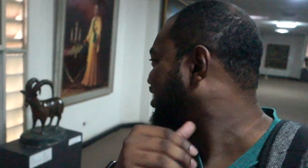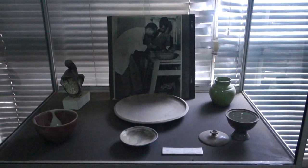I want to see this walia in person. I wonder how big they are, what they look like. So, Ethiopia, I'll be back. The art of ceramic came from Ethiopia, of course. Everything came from Ethiopia, right?